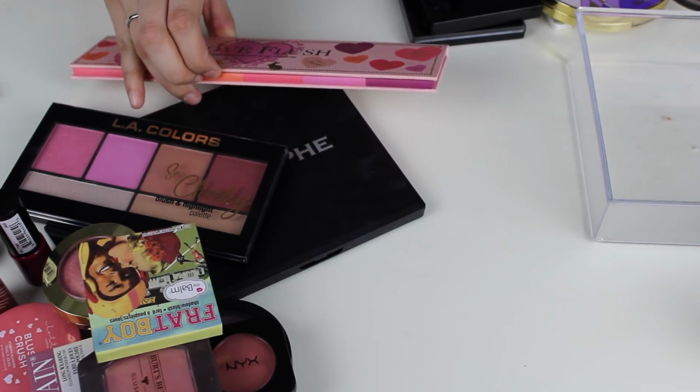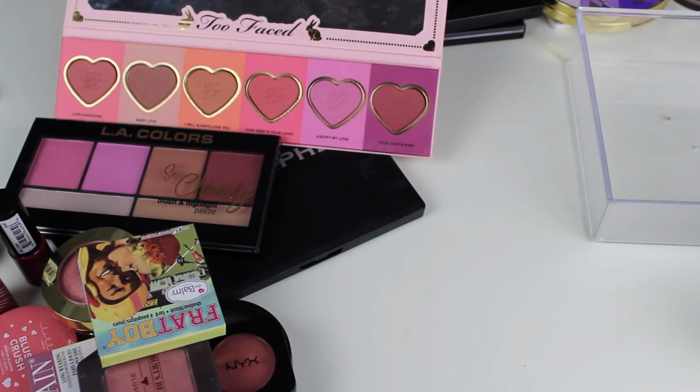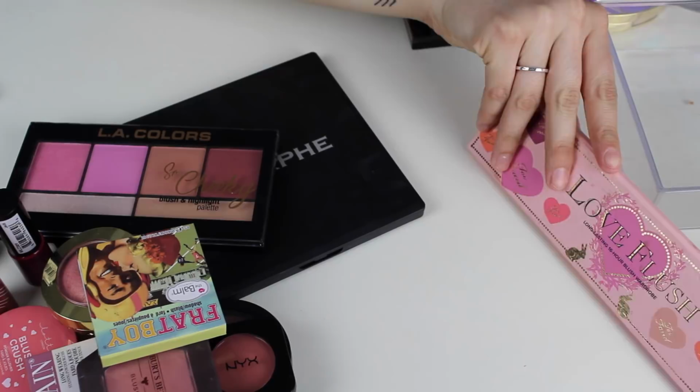If I can keep it open. Let me show you guys. Okay, there we go. You have literally every shade option you'll ever need, and they do last a really long time on the cheeks. So I'm going to keep this, but I'm just going to use it on others.